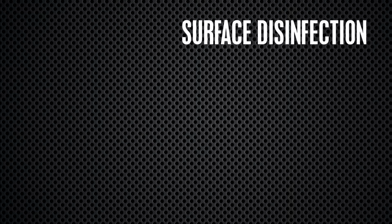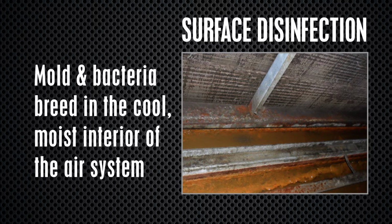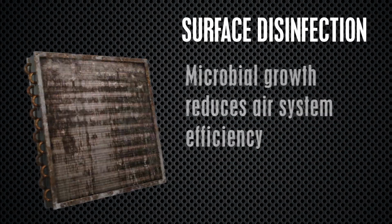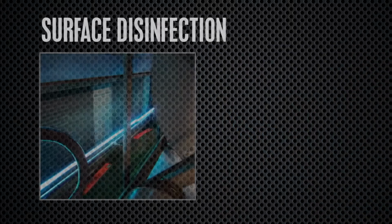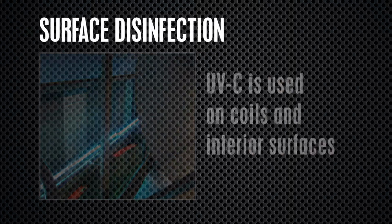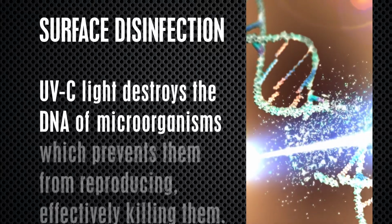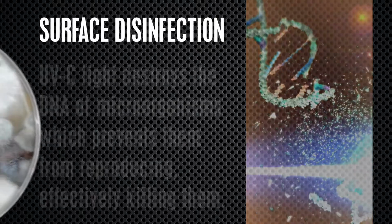The cool, dark interior of the air system is an ideal breeding ground for mold and bacteria. Microbial growth on cooling coils reduces air system efficiency and requires frequent cleaning with chemicals. UVC surface disinfection is used on HVAC coils and interior surfaces to sterilize microorganisms by destroying their DNA. This prevents them from reproducing, effectively killing them.